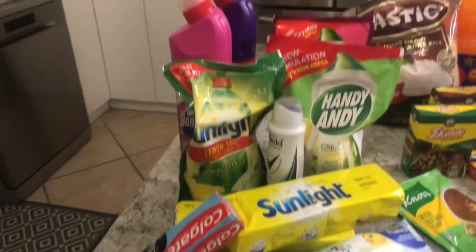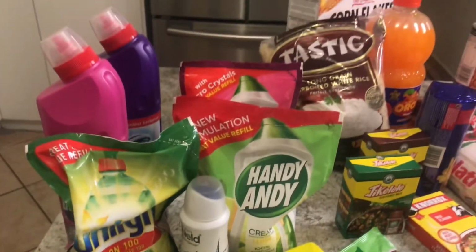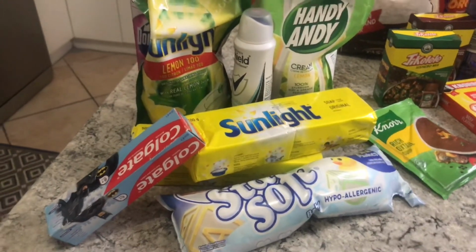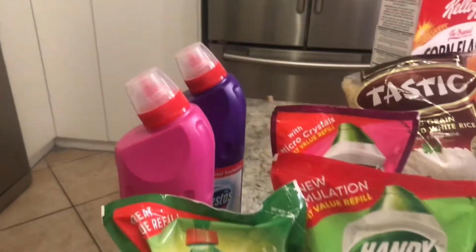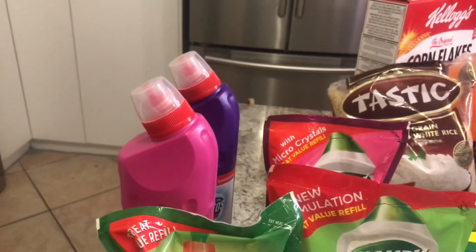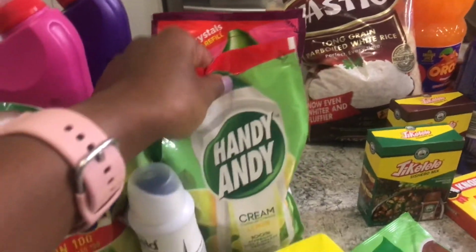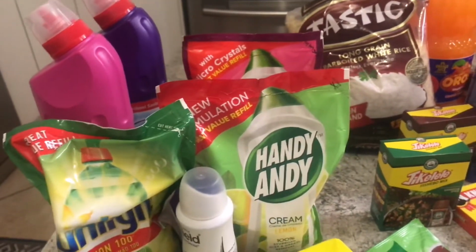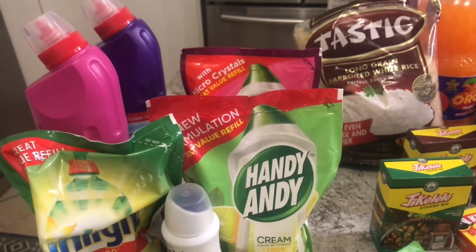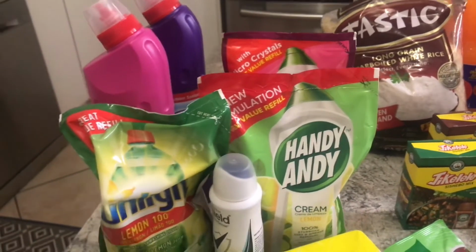Moving on to the cleaning products that I absolutely love buying at Cambridge. These are absolutely a steal. I'll start right at the back. So the domestics were on special. These were going for 53 Rand for 2. And then I like to buy the refills, saving a lot of plastic instead of the bottles for the Handy Andy. I got 2 of them. Those were also on special for 23 Rand for 2, if I'm not mistaken.